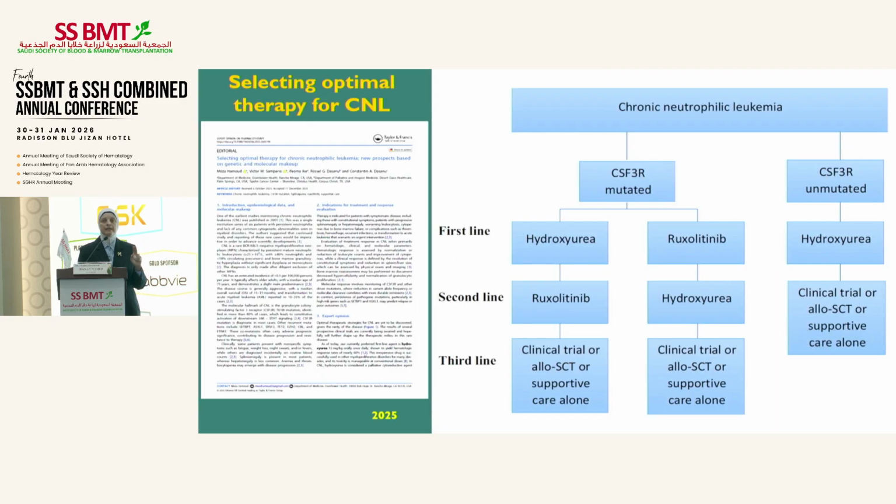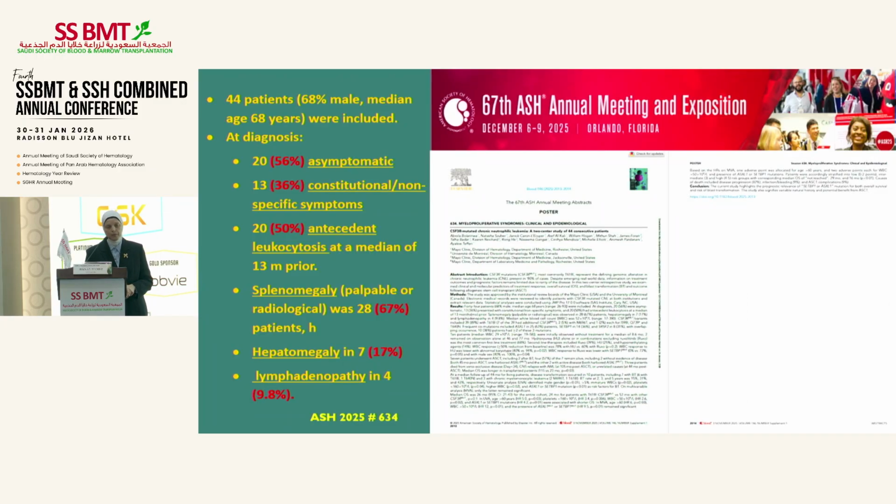To sum up, as updated by NCCN guidelines, chronic neutrophilic leukemia with CSF3 mutation: first line hydroxyurea or ruxolitinib, and second line vice versa, ruxolitinib versus hydroxyurea. Third line, prepare your patient for allotransplantation or supportive care alone. If the CSF3 is unmutated, only hydroxyurea is our choice. Second line will be transplantation.